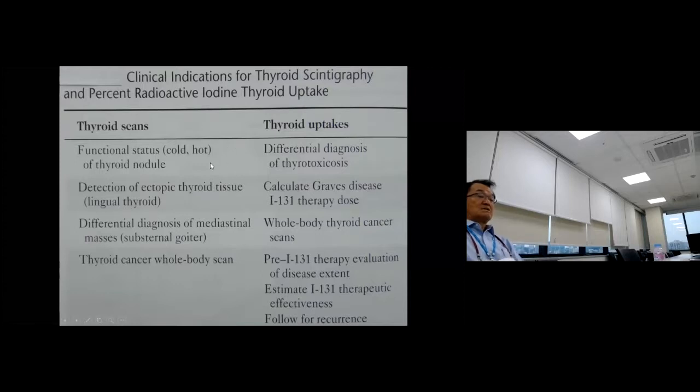Now, as I said earlier, the scan shows the functional status of a nodule, called a hot nodule. A hot nodule practically does not suggest any cancer. Only 10 cases of cancer associated with a hot nodule have been reported in the literature. But as I said, a single cold nodule has a 20 to 25% chance of cancer. A multiple cold nodule has less than a 4% chance of cancer.